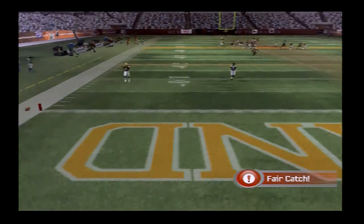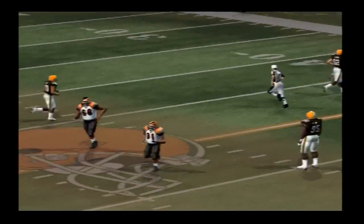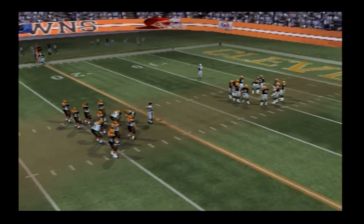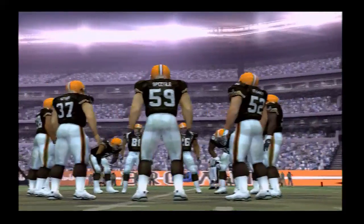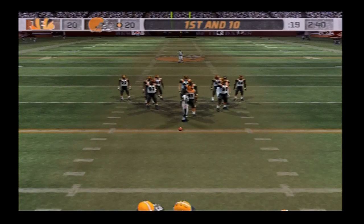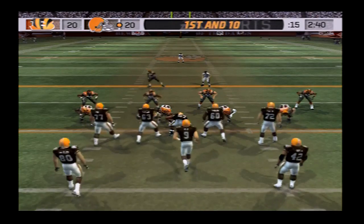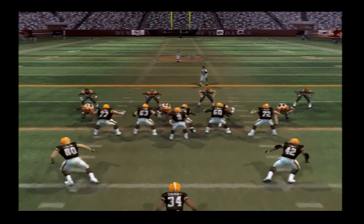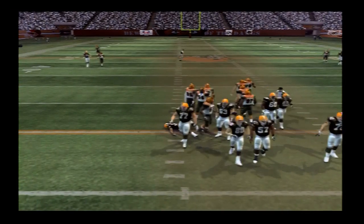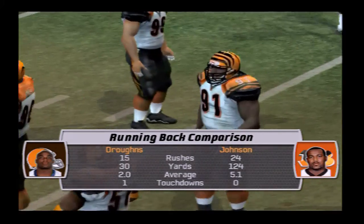Signals for the fair catch. Ball on their own 20. Cincinnati comes out with eight guys. This one will be spotted at the 20. It'll be Gorge's third tackle of the game. Rome takes it up the middle for a yard or two.